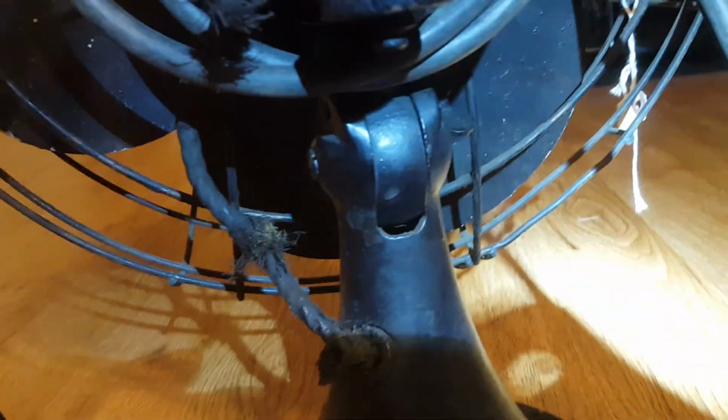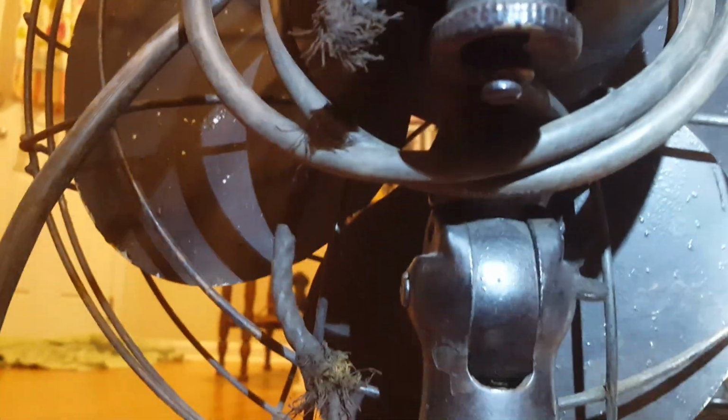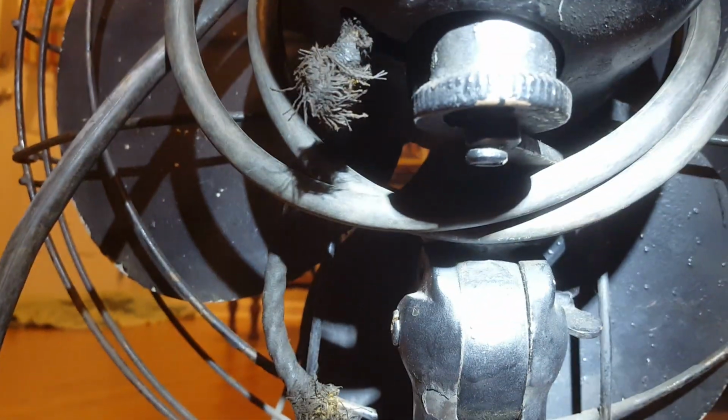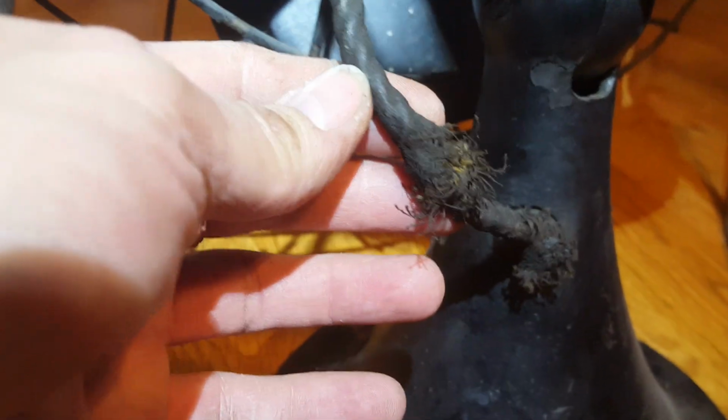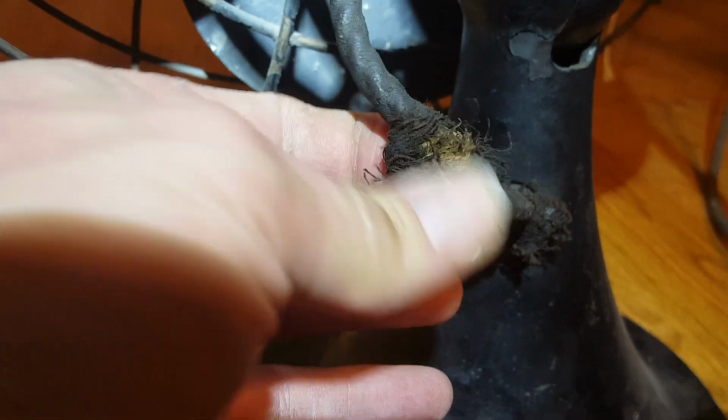Well, it's got a knob here. Maybe this does oscillate. I'll tell you, I don't know anything about these, so forgive me. You can help me understand if you would. But it looks like it's got some original cloth-covered wire there, which is in poor condition.